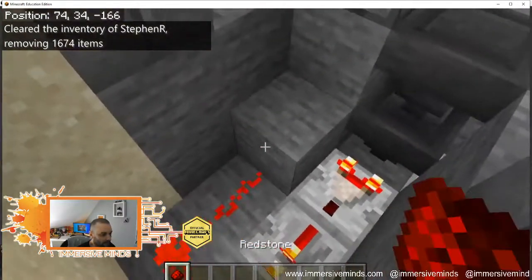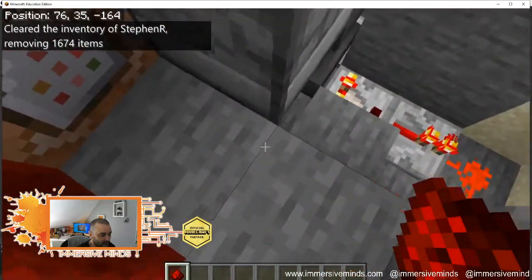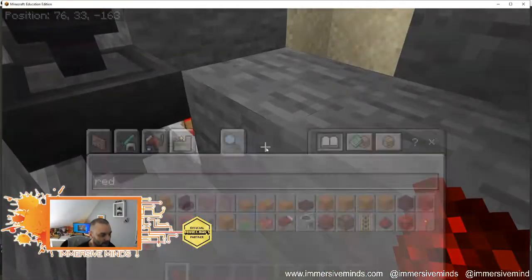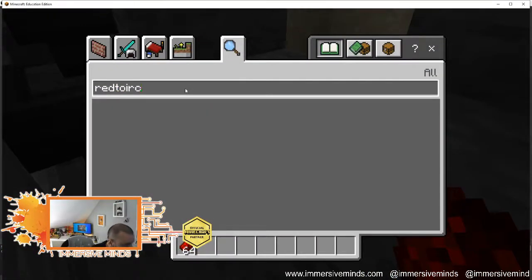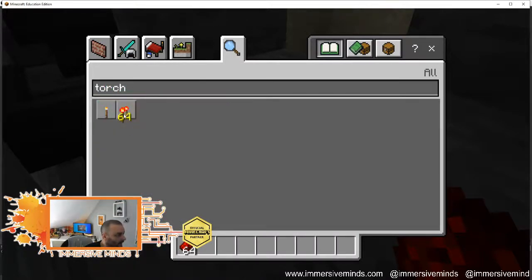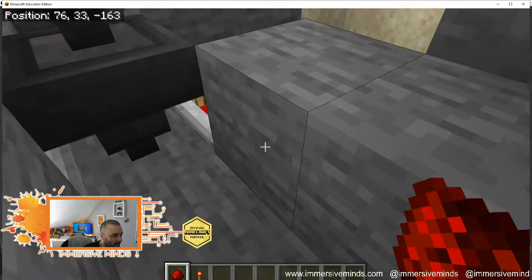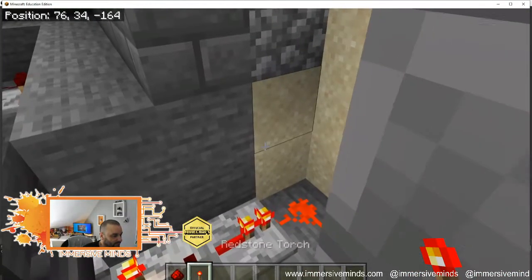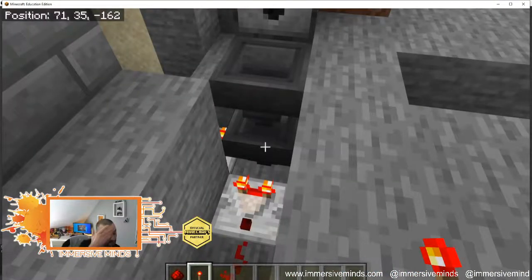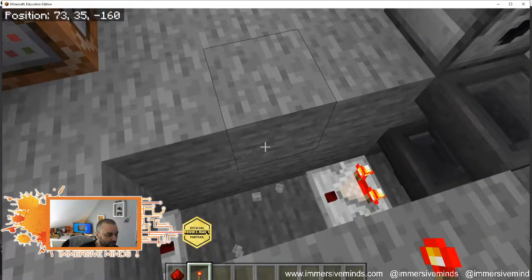Okay, 1, 2, 3, which then leads to there, and then at the back of that, I'm just going to have to knock this out for the moment, at the back of that we need our torch. And it's that that tells us whether or not that gets emptied. If there was a chest there right now, that would be getting emptied, which is fantastic. So that works. So now we need to do the same here.